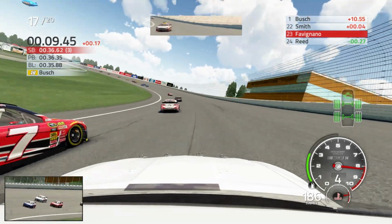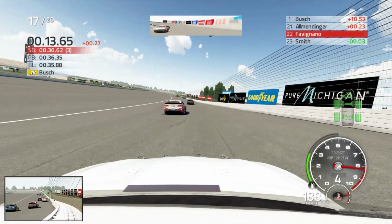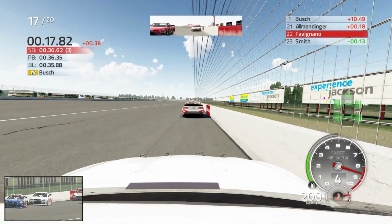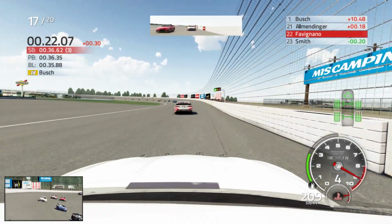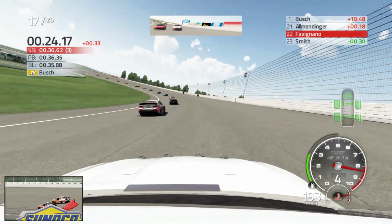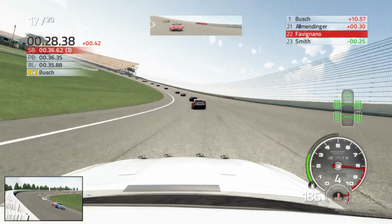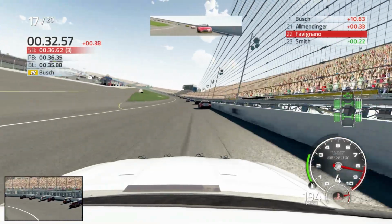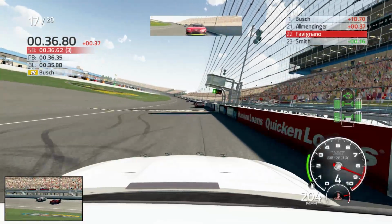That's great drafting right there, man. Just trying to hang on to it best we can. Keep rolling. Yep. Hang on to it here. There we go. Let's go. Nice. Slide up here behind Almendinger. I think we can get Almendinger. I think we have a car to beat him, but I don't know. They're pretty fast and they're single filing. There's not very much side-by-side racing going on up there, so everybody's using the draft. Ready to go.